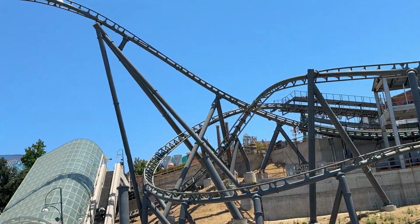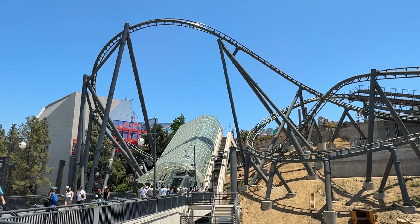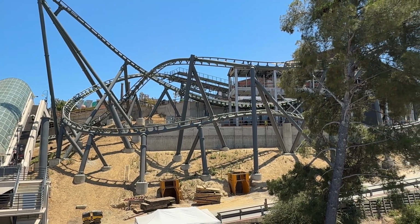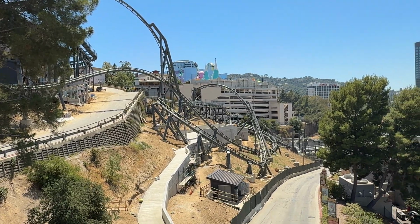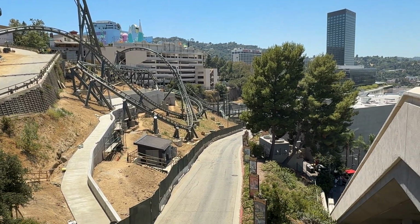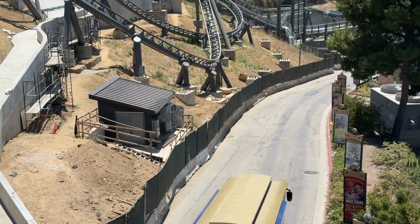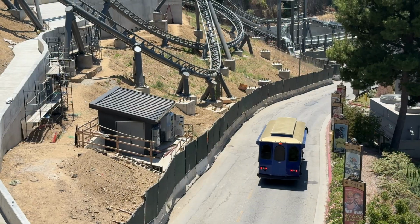You can see this giant loop that goes over the escalator there. It goes over and under it actually, which is neat. You have the middle section here, all the twists and turns. We got our lower lot section and then the lower lot. Here comes a little trolley. You can see what I mean by how close it gets. Look how close that is. That's nuts. I can't wait.